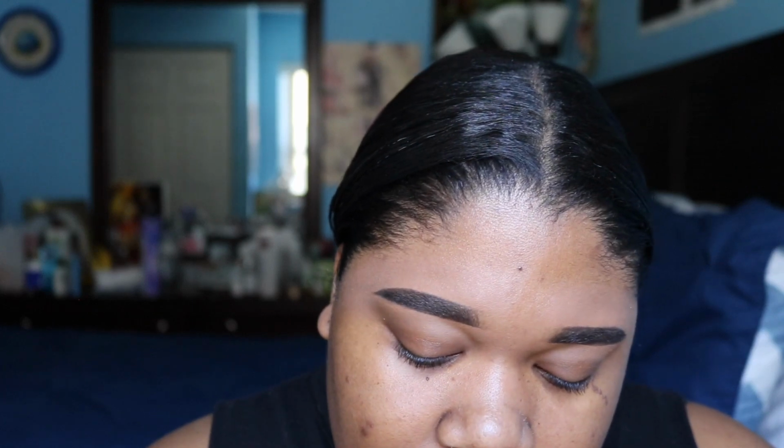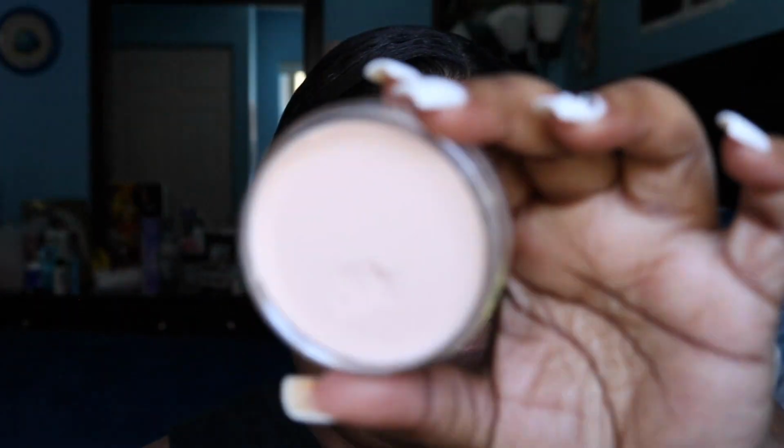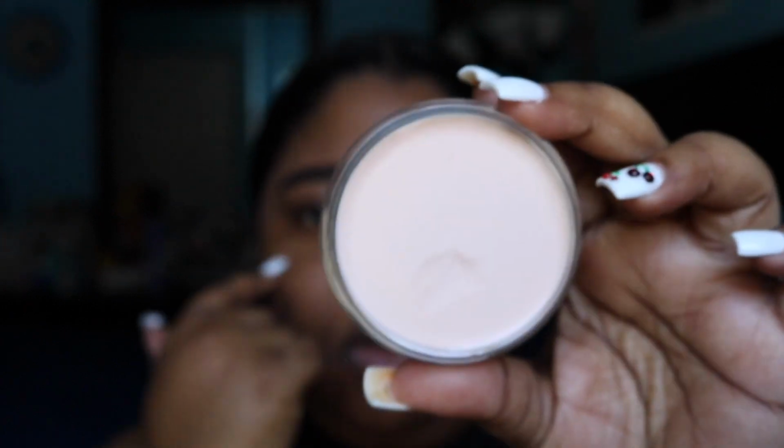So yeah. All right, and like I said, I also picked up the e.l.f. Poreless Putty Primer. I'm gonna open this up and show you. I did dig into this the other day, just to see how it would feel on my skin, to do a patch test. So this is what it looks like in the container. It's got a waxy kind of finish on the top. I had to dig in here to get the product up to put it on my face. This retails for $8, and the camo concealer I believe is $6.